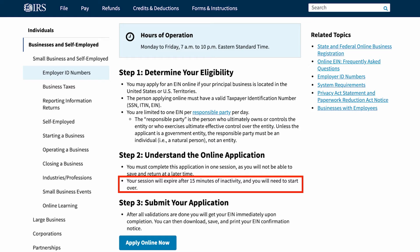The last thing I didn't add on was the EIN number. The reason why is because the EIN number is super simple to do. In fact, the IRS website limits you to 15 minutes of inactivity before they start the whole process over for you. So that just tells you it's not a long or tedious process, which is why I didn't want to pay a company $70 or more to do it for me, because it only takes like 10 minutes once you get all the information from your LLC back.